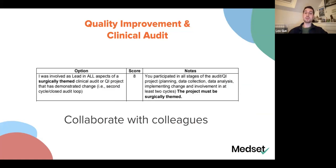So it's not enough to just do one cycle or to do one data collection. You need to lead the sort of audit or quality improvement question. You need to measure care, you need to improve care, and you need to remeasure care, and that kind of package together would score you 8 points.